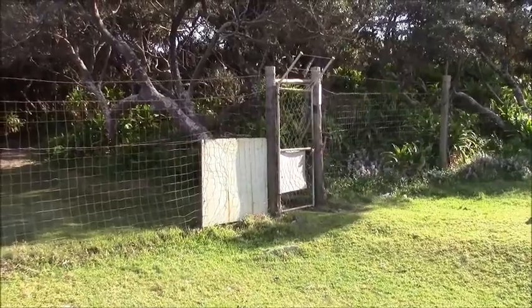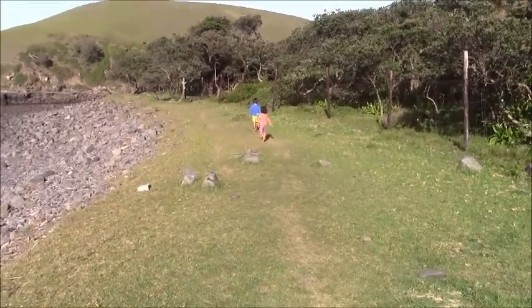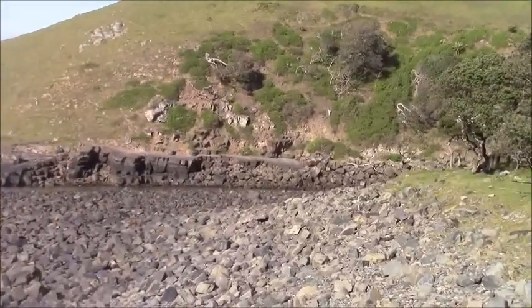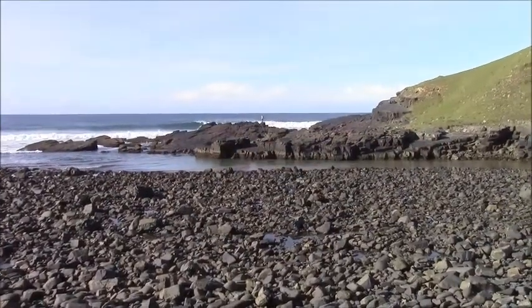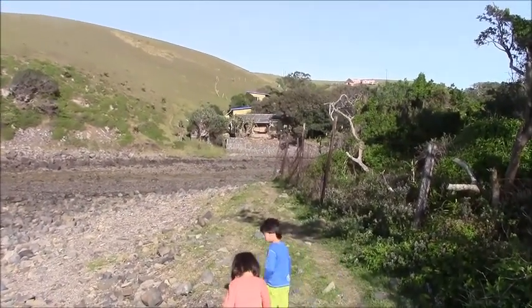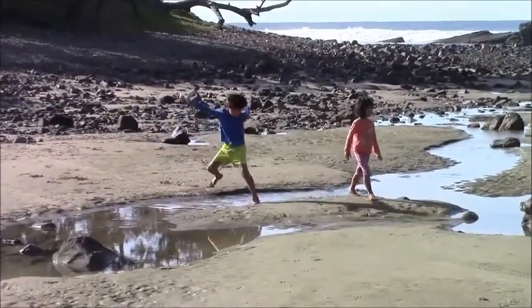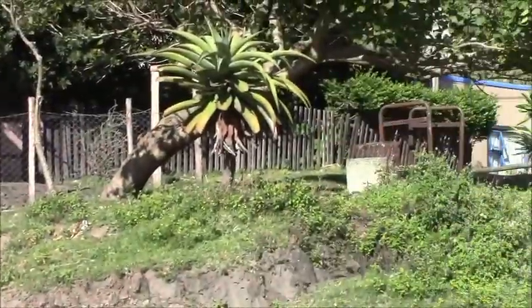And then after we come out of the gate for the caravan park, we take a small walk down that grassy track and we get to a river mouth down there. And just around the corner is where you find the backpackers. So here's the river mouth, and if you look up the river, you can see the first of the backpackers. That one's called Coffee Shack, and there's one or two others up the river or up the hill. So we've just crossed the river, and now we're going to go up the hill.